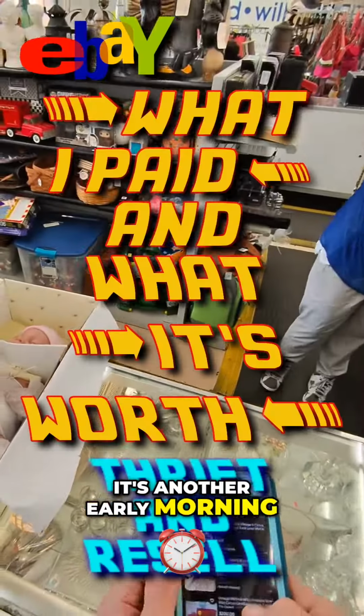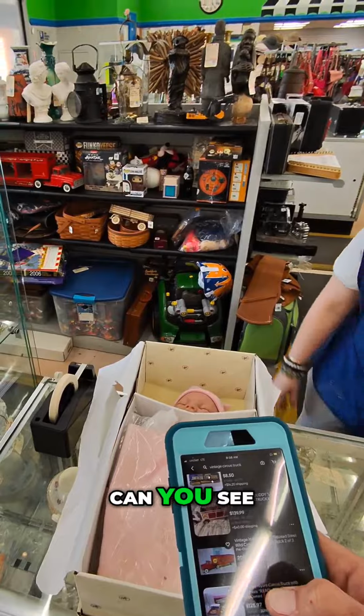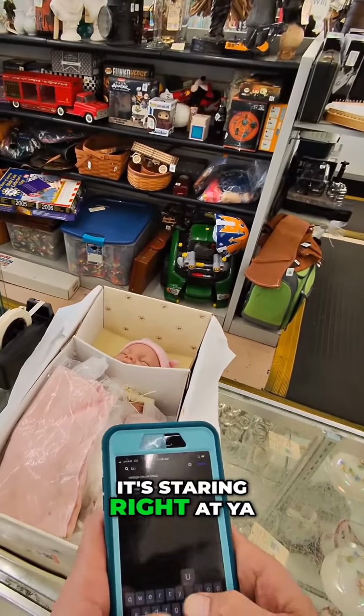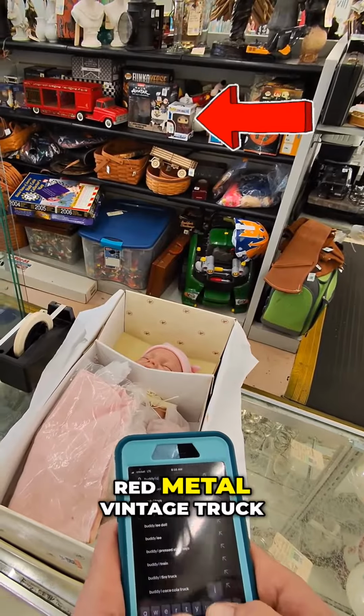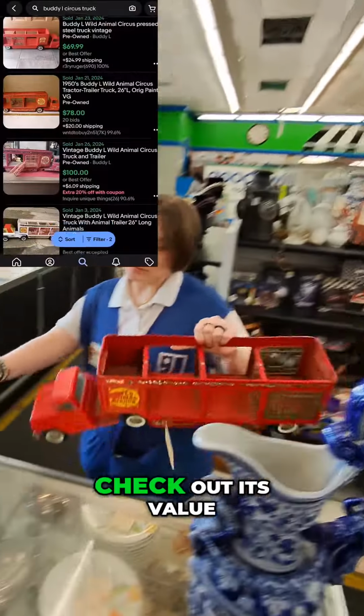It's another early morning at Treasure Island and I'm about to find some gold. I've already spotted it. Can you see what it is? I'll give you just a couple more seconds to find it. It's staring right at you. It's that big bright red metal vintage truck. I've already got a hunch on the name brand, so I'm already looking it up to check out its value.